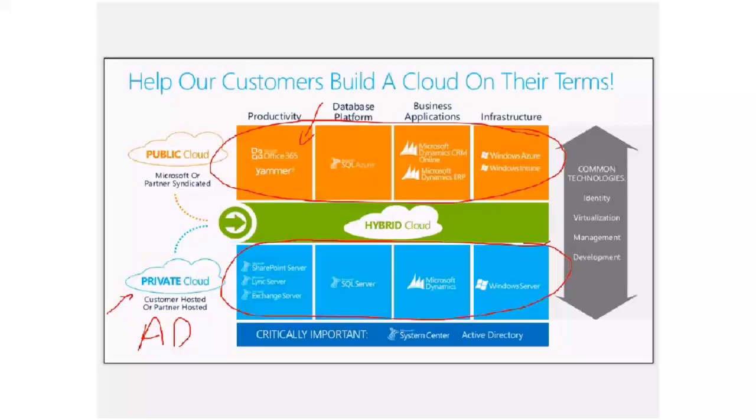But we also have Azure, Windows Azure, Windows Intune, and SQL Azure that allow you to run it both as a platform and infrastructure as a service. So again, we've got some great solutions there, StorSimple, and Ruth and Compugen would be happy to share them with you. So this would be public cloud over here, and again, this is predicated and managed through Active Directory.